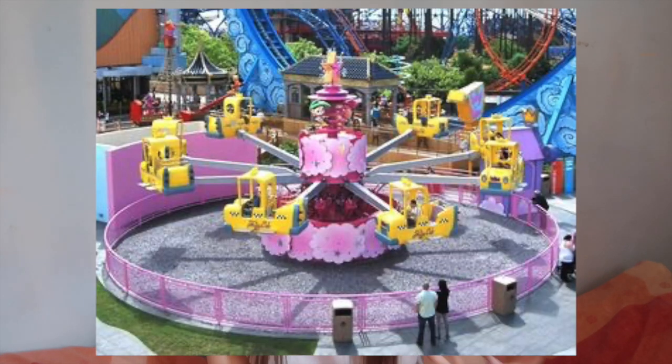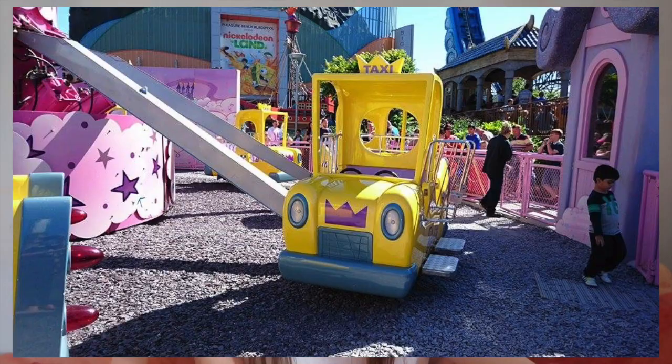I do think it is a really cute ride, and I think I've said this about all of the rides, but I really love the colour scheme, especially on this one because it is so bright and vibrant and girly. I think it's great and looks super cute. If I remember rightly, that was probably the first ride I ever did in Nickelodeon Land, so it has special meaning to it, but I don't go on it that often.